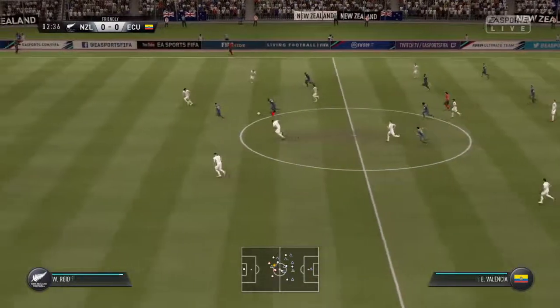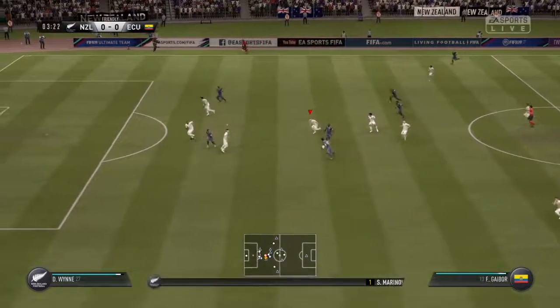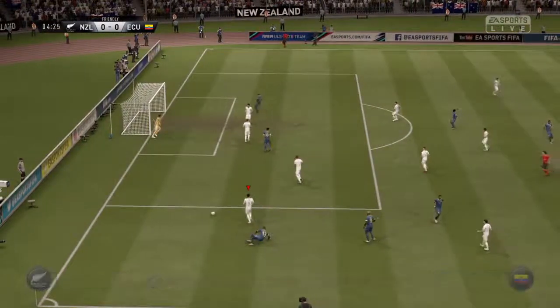The game here is New Zealand against Ecuador. New Zealand are lining up like this today. 4-3-3, and they've got natural wide players in that.